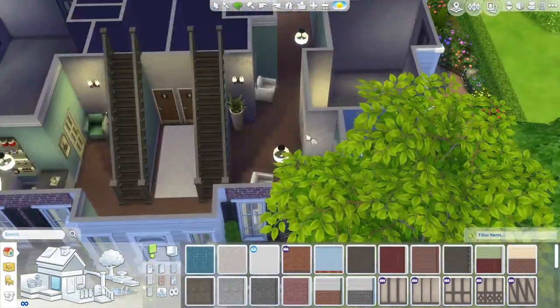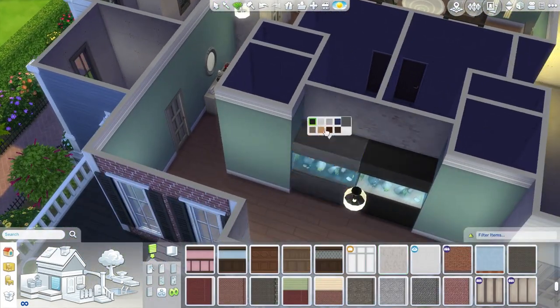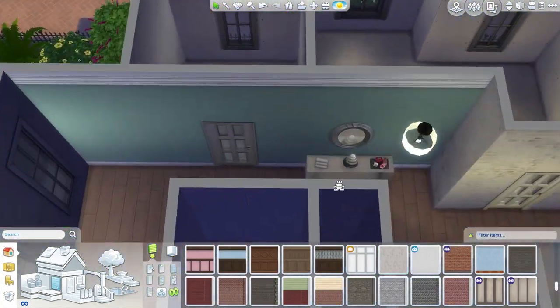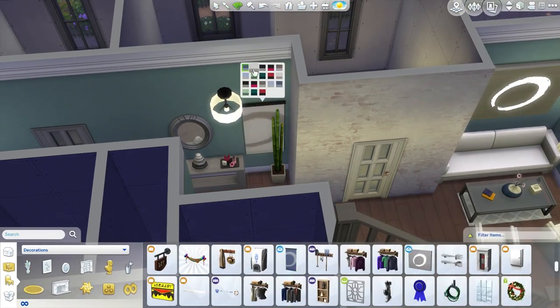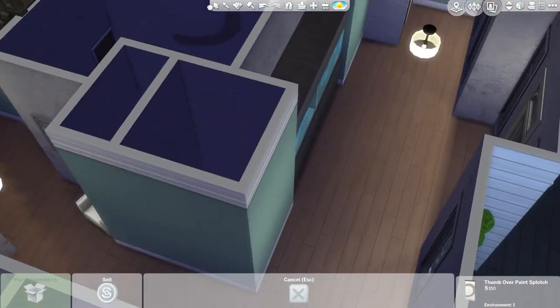I think it works really well together. I also put a couple of fish tanks in that little nook right there. I thought that'd be a really good spot for some of those. Also adding in some bamboo, of course, since this is a spa.